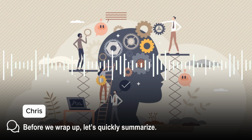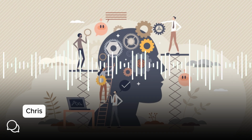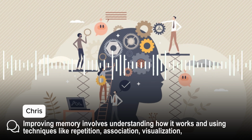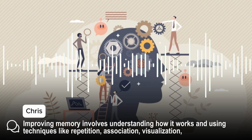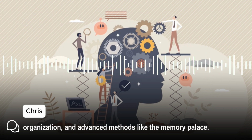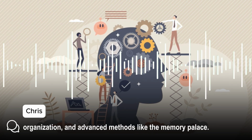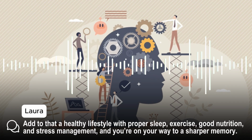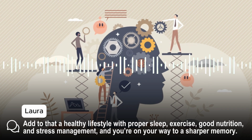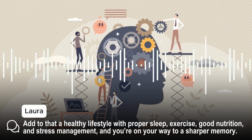Before we wrap up, let's quickly summarize. Improving memory involves understanding how it works and using techniques like repetition, association, visualization, organization, and advanced methods like the memory palace. Add to that a healthy lifestyle with proper sleep, exercise, good nutrition, and stress management, and you're on your way to a sharper memory.